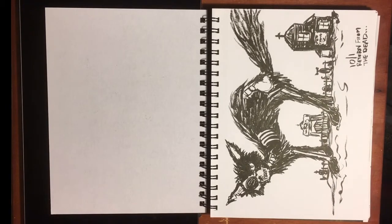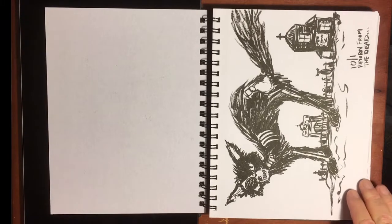The theme or the prompt, which I was using Drawloween prompts instead of Inktober prompts, was Return from the Dead. So here we have a dead cat.